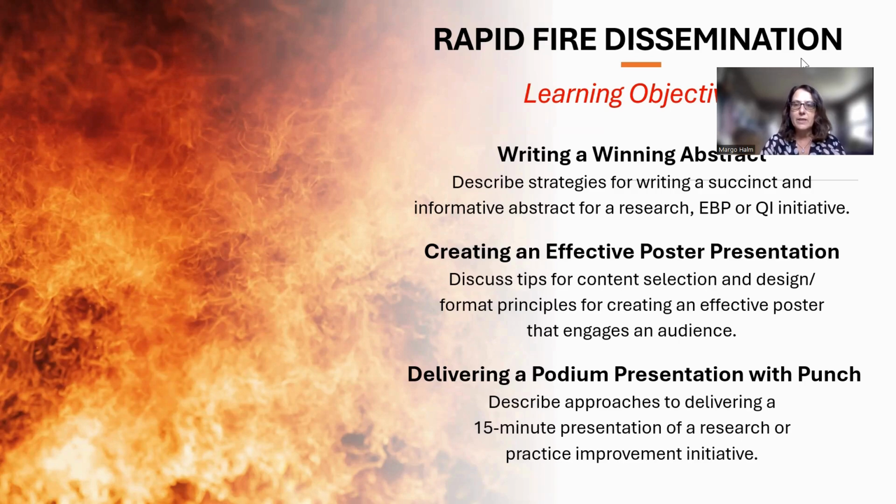Before we delve into that content, I will just say that this session is really focused on data-based abstracts. There are many different types of abstracts that could be submitted to a conference, but the focus of this session is really on dissemination of data-based projects.